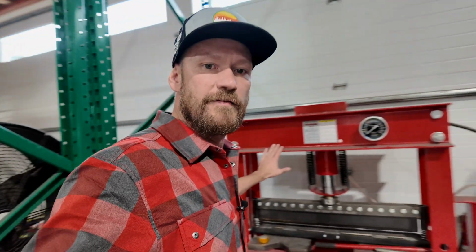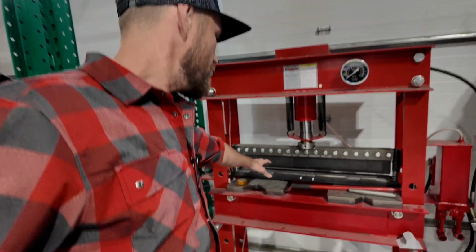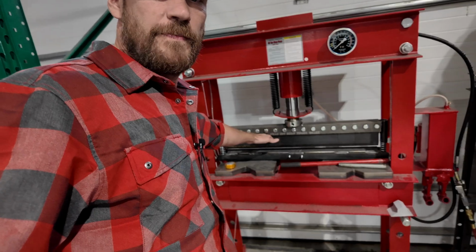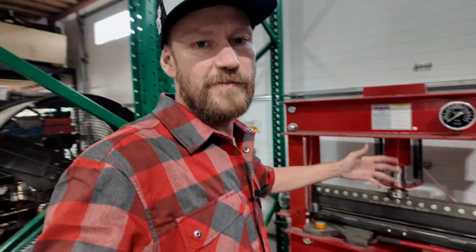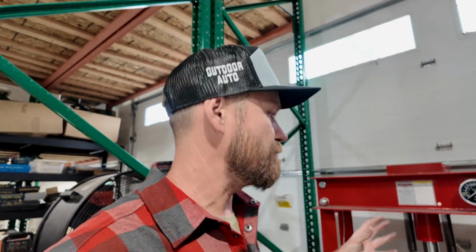So this is a Harbor Freight 50-ton press. And then we have Swag's finger brake. The finger brake is awesome. You know, you've got the individual removable fingers, so you can do more specialized bends with it.